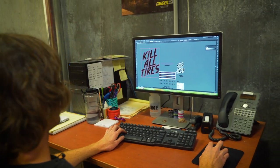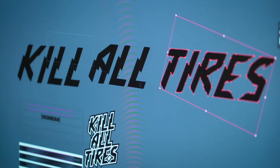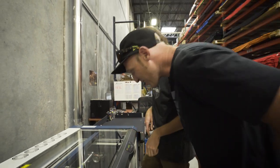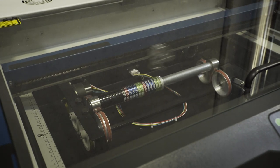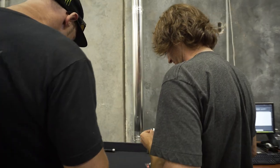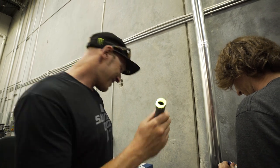So what we're doing here is we've got Ken Block's Kill All Tires logo. We're going to pull it apart and burn it on some rings. Let's print them on the laser. You mean you use a machine, you don't use laser eyes? You focus really hard. Keep focusing. Oh man, we're all done. Yeah, those look trick. I like the gray green. Nice.